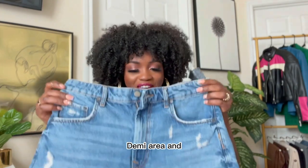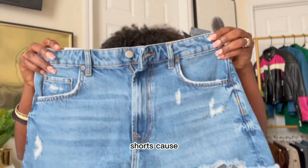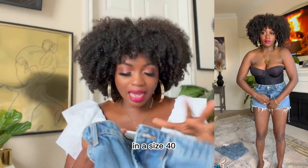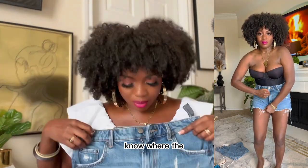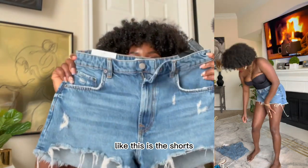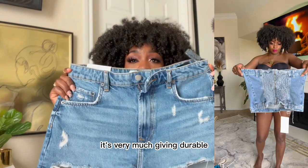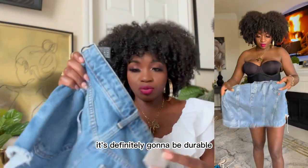So the next outfit is this denim shorts. We're all in denim area, and I got these shorts because I needed a short. I got these shorts in a size 40, and I don't know where the price tag is, but I should have known. This is the shorts. This is very good. It's very much giving durable. It's definitely going to be durable.